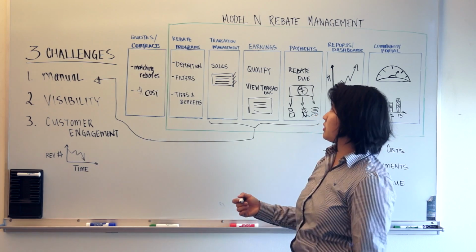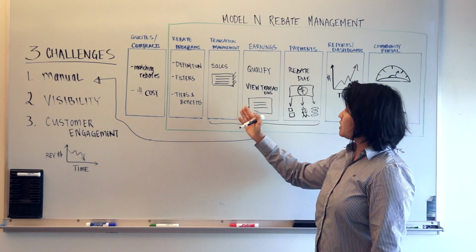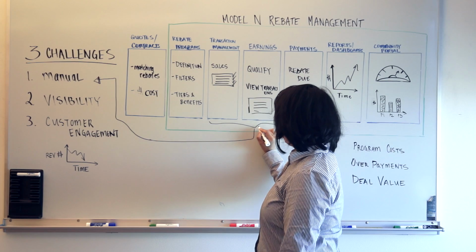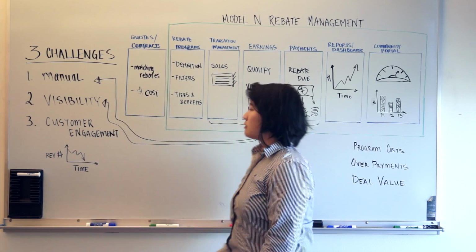The other piece that's important is that for every transaction line that you load, every earning that's calculated, and every payment, you can always see all the transaction lines that accumulated to your earning amount and your payment amount. And so with that addresses the second key challenge that I mentioned, which is visibility. How did we get there?